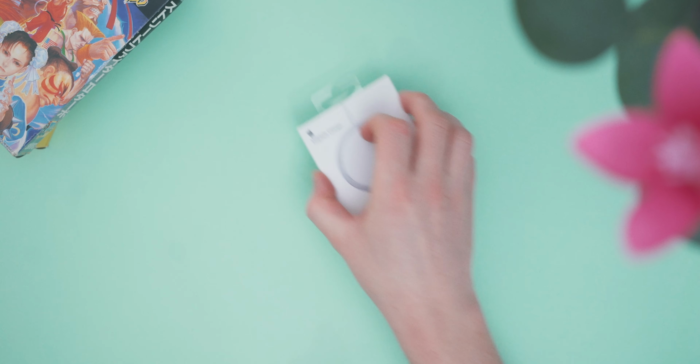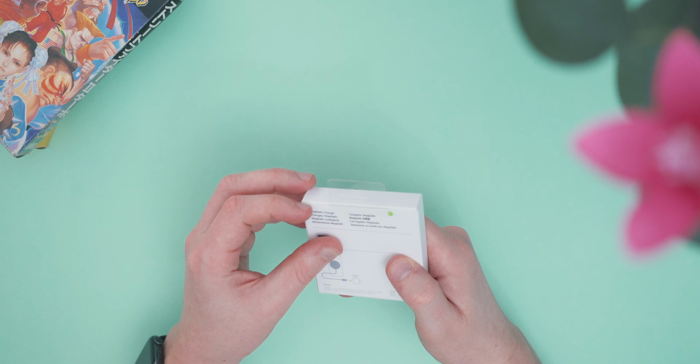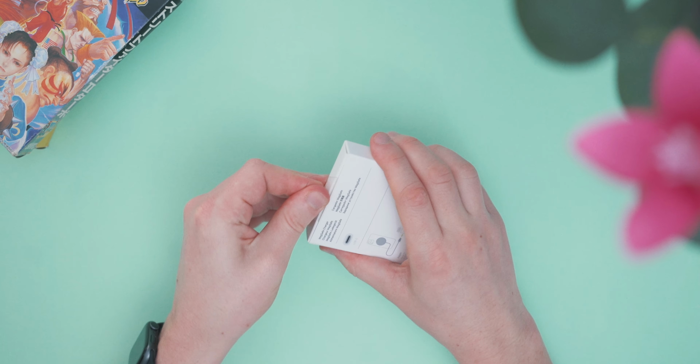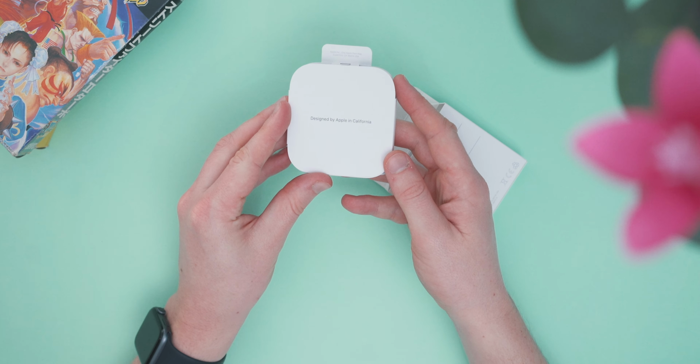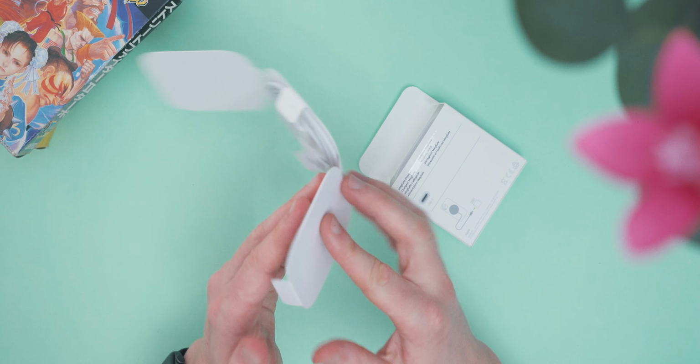It's really short, it's really tiny, but I also wanted to unbox this as well, the MagSafe adapter, to see what that's going to be like. So let's take a look and pull that up. Designed by Apple in California. Open that, and there it is.